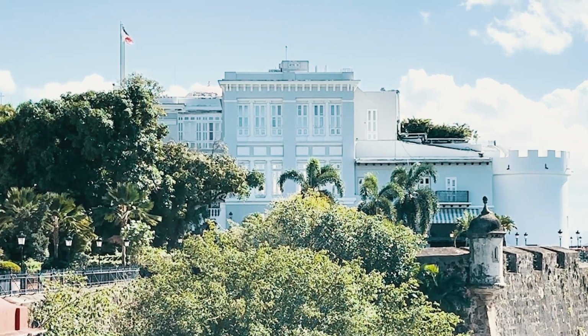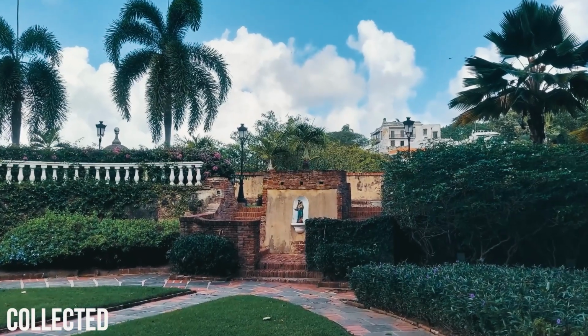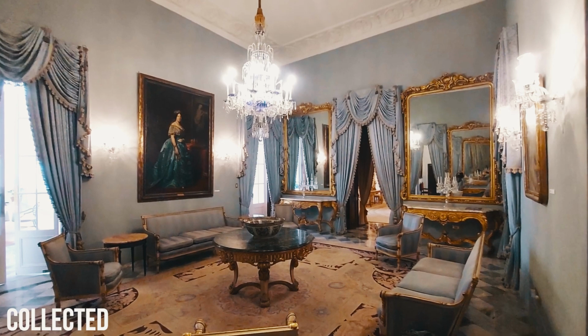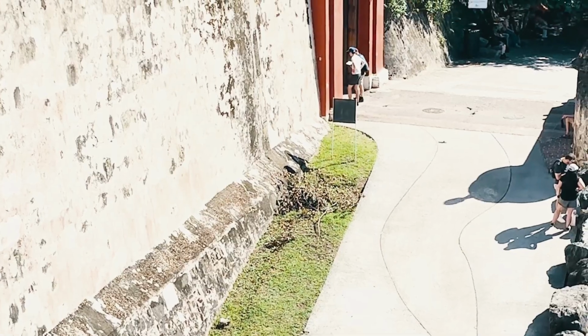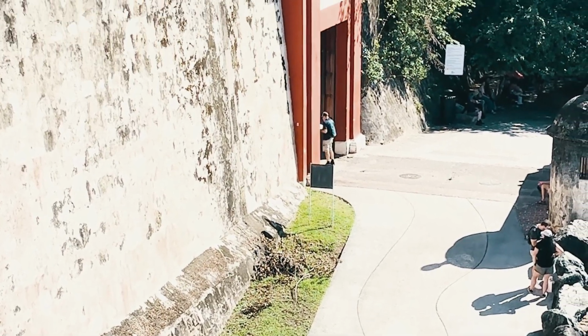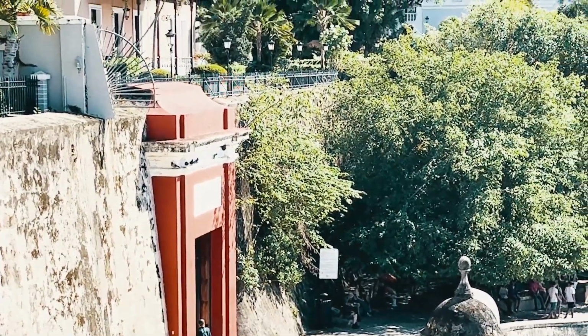The governor's mansion is a very historic structure. In fact, it's the oldest executive mansion in all of the Americas, dating back to the 16th century. That's pretty cool. I love history, so I'm like, wow, that's really cool. And the big red gate marks the entrance into San Juan, so it's kind of an epic symbol of San Juan's rich colonial history. Yeah, of which there's a lot, noted by all the plaques everywhere.